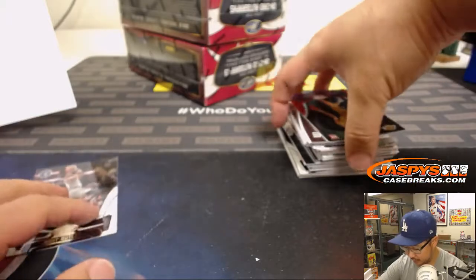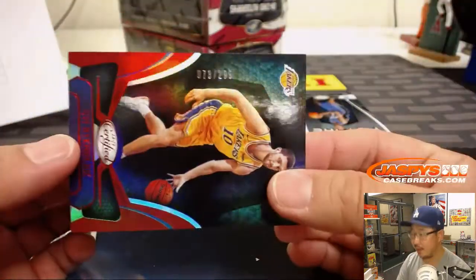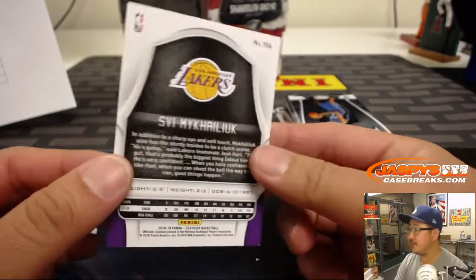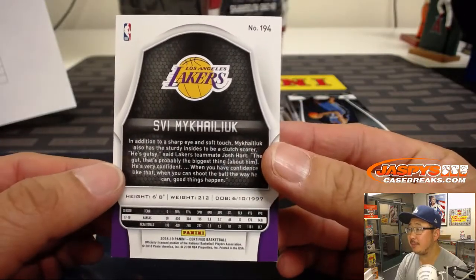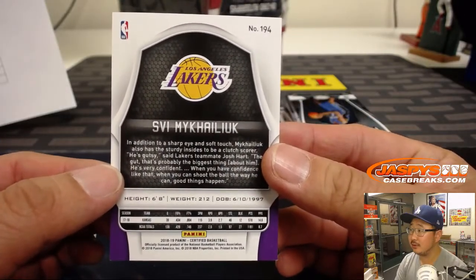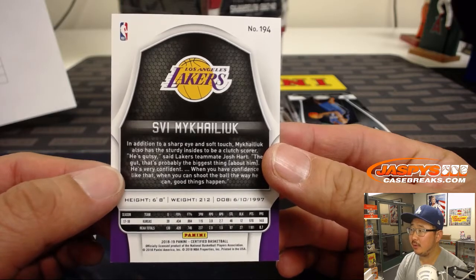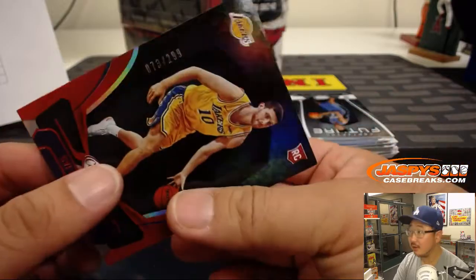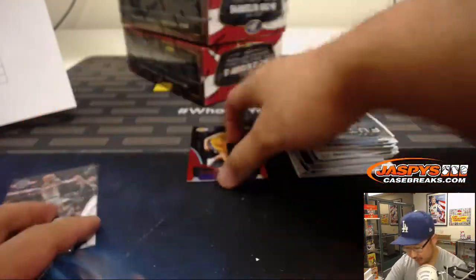This will still go to the Timberwolves, but there's Jimmy Butler. Jimmy Butler saga is now over. Out of 299, Sviatoslav Mykhailiuk. I think if he turns into a sort of sharp shooting type of player, that could be good for my Lakers.